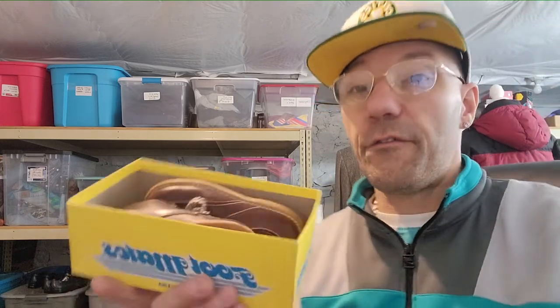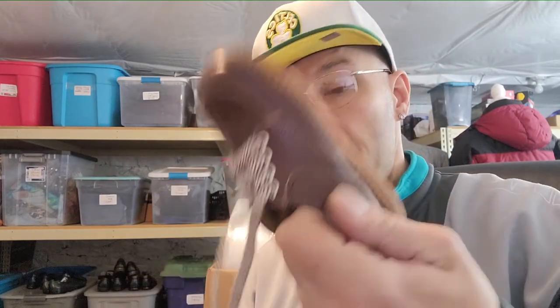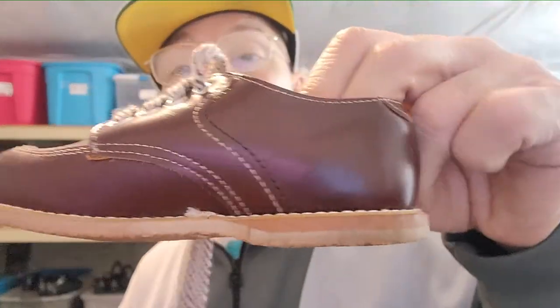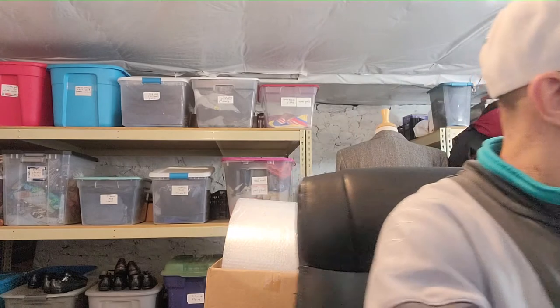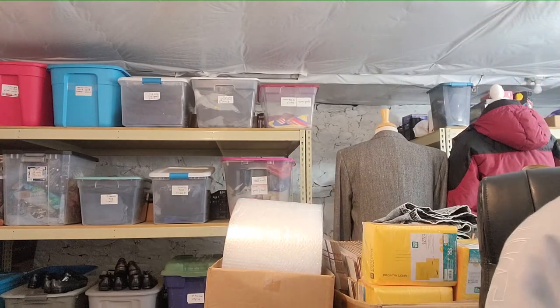These are Footmates. These are made in USA. These are baby shoes. They're in really good condition. I don't know if they were worn or not, but I just grabbed them. Probably didn't pay that much for them, so there's definitely some value there.